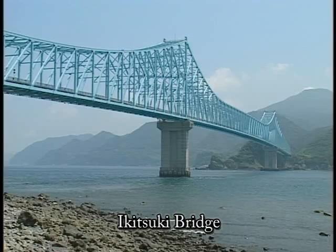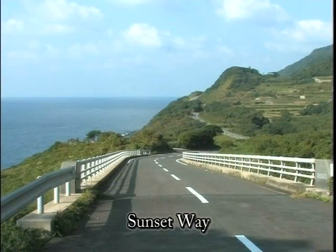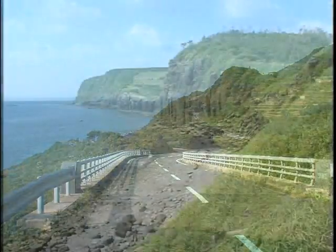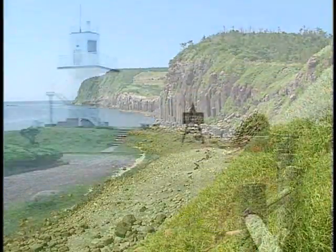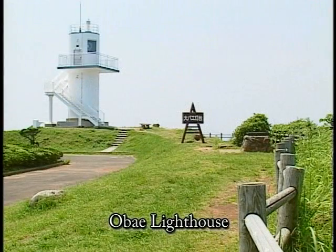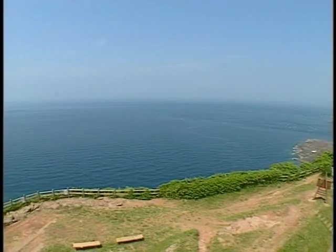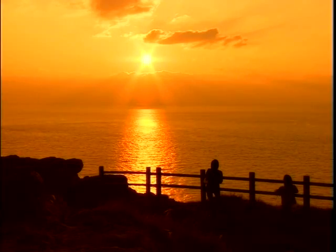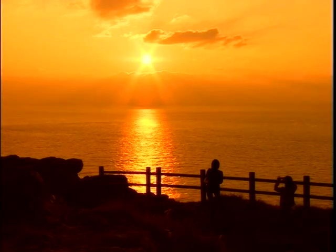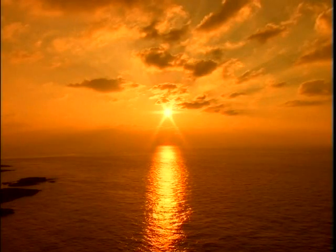Now let's cross the Ikitsuki Ohashi Bridge from Hirado Island, driving along the seaside on Sunset Way. Here is the Shiodawara Cliff with its hexagonal-shaped columns. Beyond the Obae Lighthouse, there is only the boundless expanse of the ocean. Nature can present us with various pictures as an artist. You too can blend in one of those pictures.